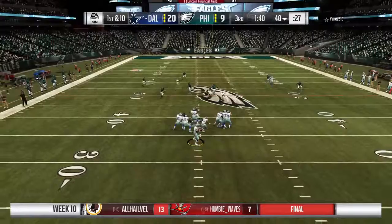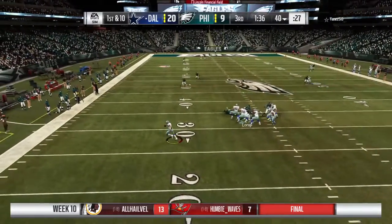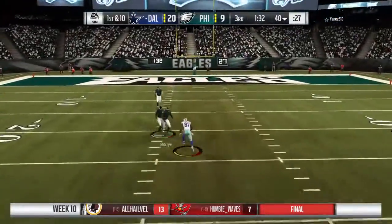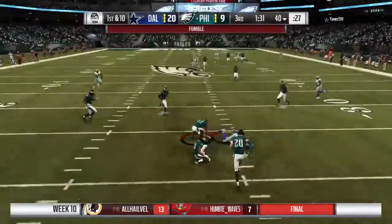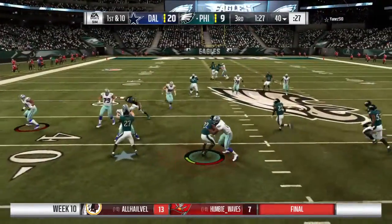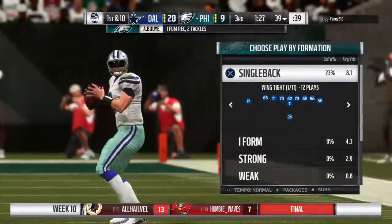Now a play fake here on first down. Being chased out left. Lets it fly deep for Cobb. It's caught inside the 25. And he coughed it up. And it's picked up by the Eagles. And the return stops at the 39-yard line.